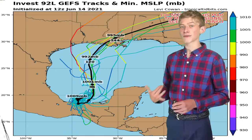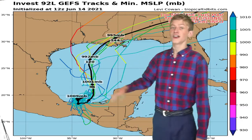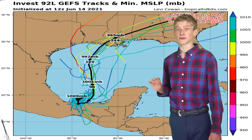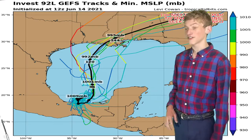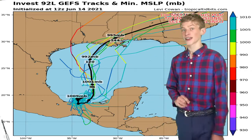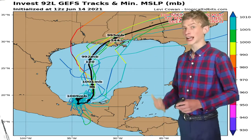Now, will it become a hurricane before landfall, even if it does make landfall somewhere here along the Gulf Coast? That is going to be a big question that everybody is going to be wanting to answer, including myself. Right now, I think it's probably going to become a tropical storm as we head into tomorrow and then eventually into Wednesday. Once again, will it become a hurricane?